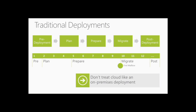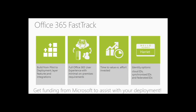But actually, because all of this infrastructure is already there, you're able to start testing out the service beforehand. So Microsoft have a promotion at the moment called Fast Track. What this allows you to do is actually get funding from Microsoft to assist with your deployment.